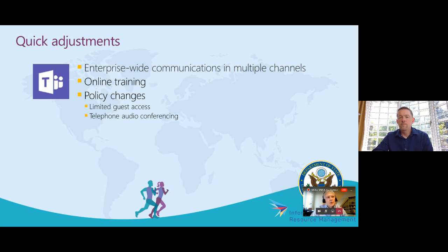And so what we found is internally people were adopting Teams. They were getting a lot of their information organized on Teams. They were coordinating the documents, and then they said, oh, but I need to share this information with people outside of the State Department in other federal agencies. That guest access has been turned on and has been working very well.